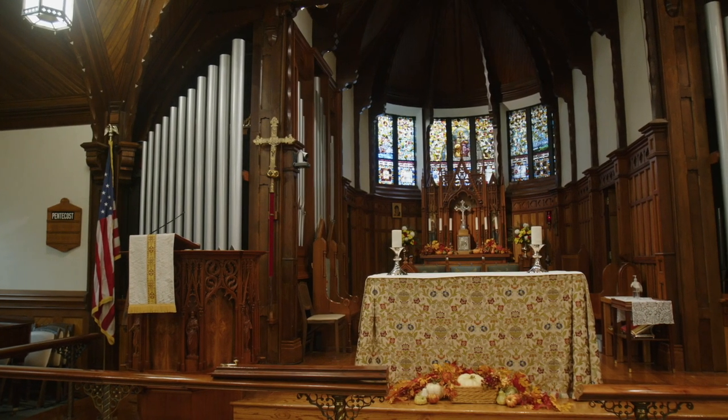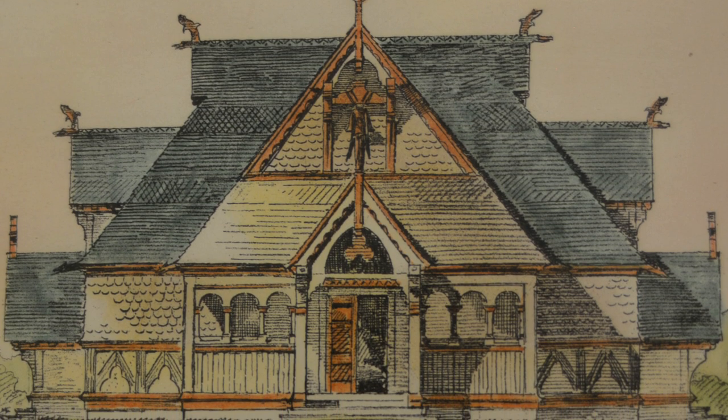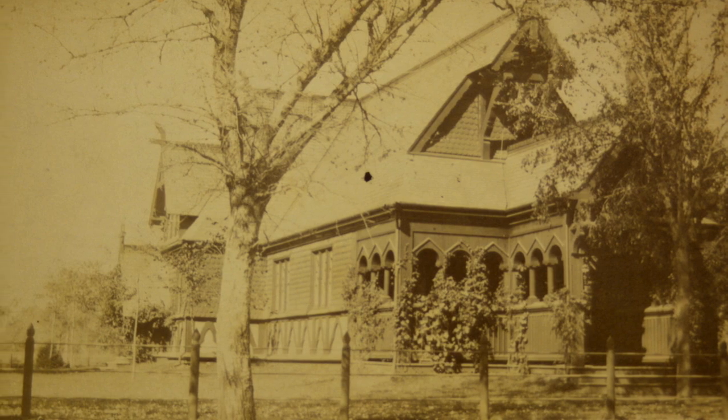Where I'm standing is in the sanctuary. Literally all original from 1880. St. Mark's, when it was dedicated on the 4th of July in 1880, the who's who of New York came to this church, the Astors, the Rockefellers, Augustus Belmont.